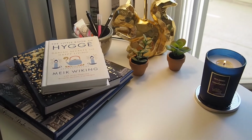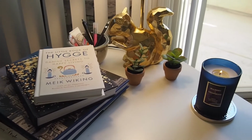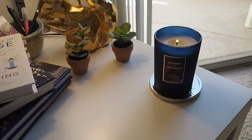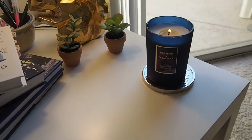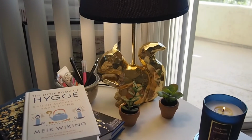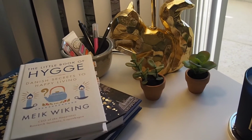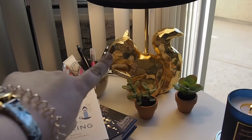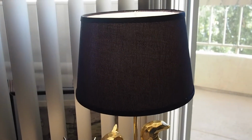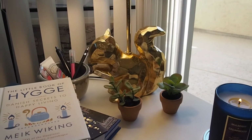And then when it comes to the table itself, I've just decorated it with some things that make me happy. I've got a new candle that I got from Costco, and this is a mulberry and cedarwood scent. I absolutely love it. I love the blue and gold theme that I've got going on here. We've got 2 little fake succulents from the Target dollar spot. Those were $1 each. I've got my new squirrel lamp, which I absolutely love, and this navy blue shade. I got him from Cost Plus World Market.